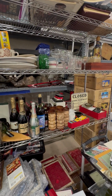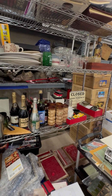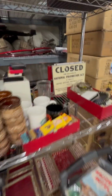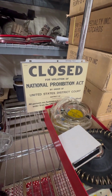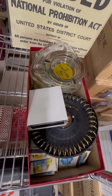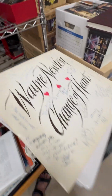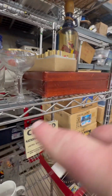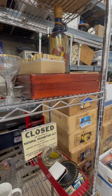These items are indescribable. But from a historical perspective, I've never seen anything like it. This is one of my favorites. I've seen these sell at Heritage too. It's an original closure notice for the National Prohibition Act. For example, just a small box of El Cortez ashtrays, matchbooks. These are all period. The postcards that were in the room, the dinner service. In that box is actually the silverware. That's a full sterling silver set from El Rancho.